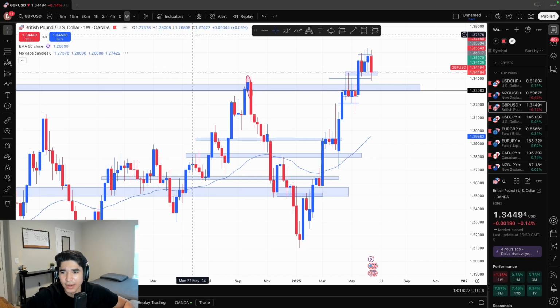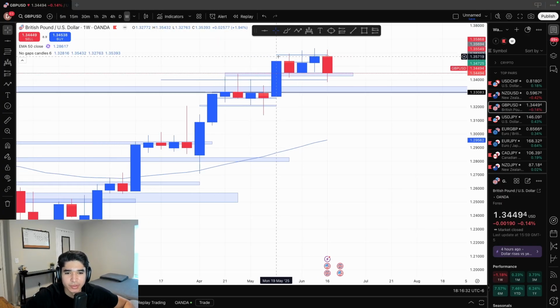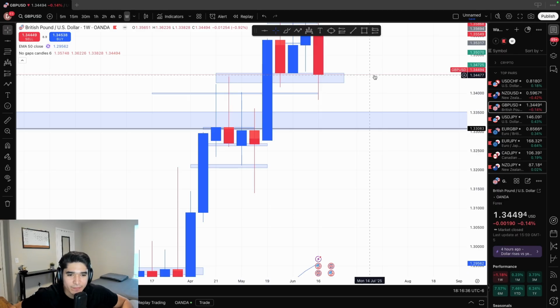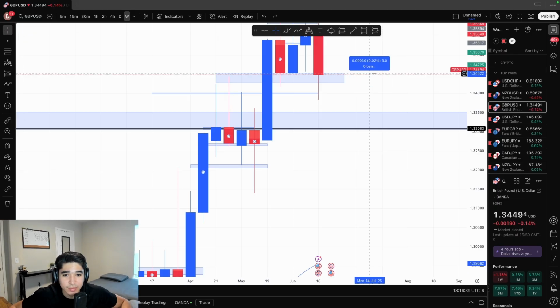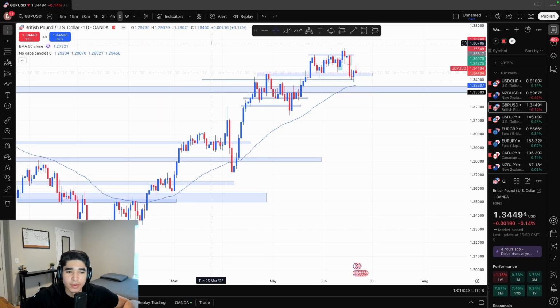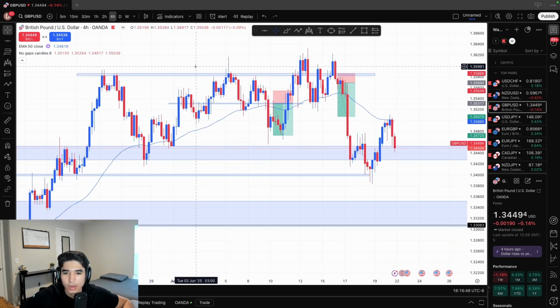GBP USD is going to be the next one. This one's also going to be confusing because we are bearish on the week by a few pips, to be honest. By 3 pips, literally, on the weekly. On the daily, we are bearish. I had this amazing trade that I'm going to explain now. On the 4 hour, as you can see, support and resistance area. We came all the way up here, but we were still bearish. That called my attention, and I was just waiting for price to be under this zone.